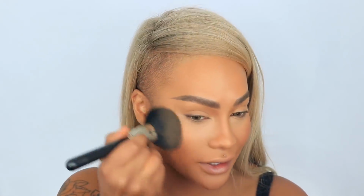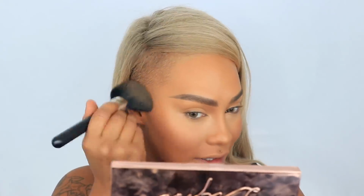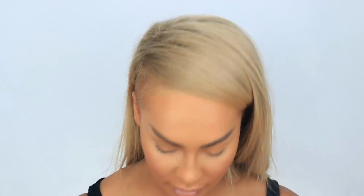Wow, I was being such a hater. I was like, this looks lame and boring, but it's actually really nice. Although I feel like they could have a darker one than this because I'm pretty tan, but I'm not that dark. But this is really nice. And maybe because it's so sheer, it can work on lots of skin tones.